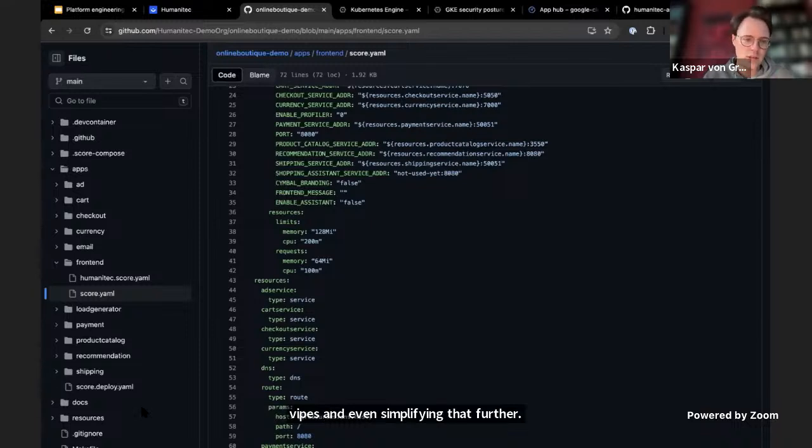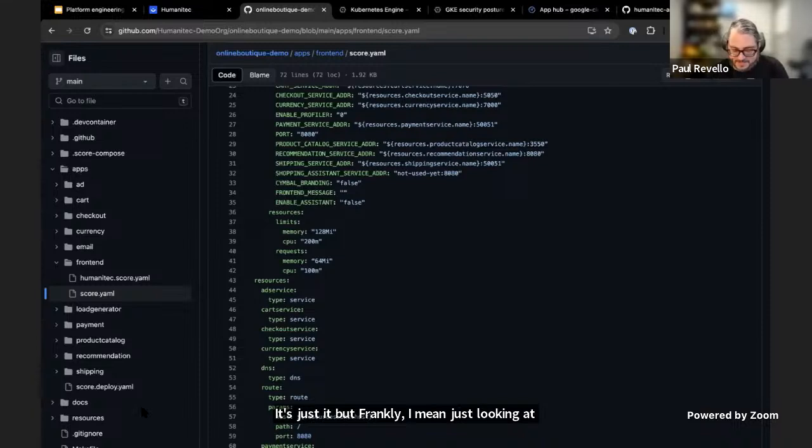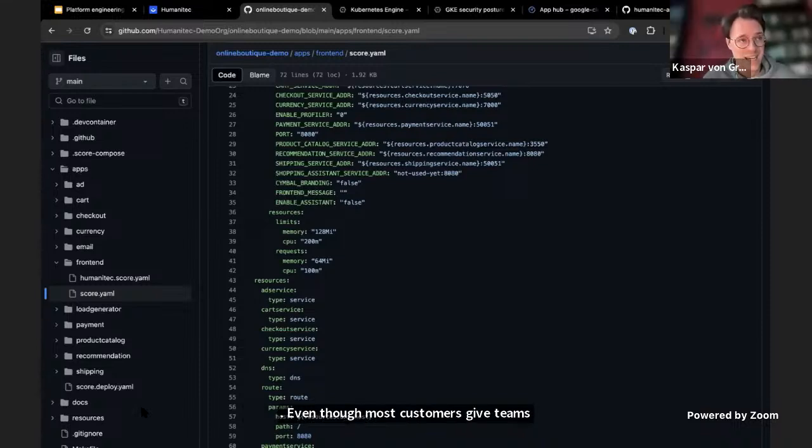There's a good integration with things like Visual Studio Code and those AI assistants, etc. And so it makes it very easy and fast and convenient to learn. So usually you can train a developer in 20, 30 minutes on this. But the answer is no, you don't need to do that. But frankly, just looking at our statistics, even though most customers give teams interface choice, 98% of requests that hit our backend are through SCORE.